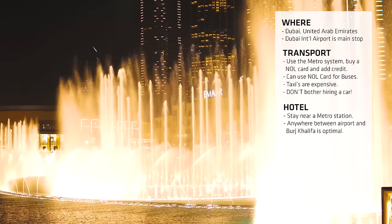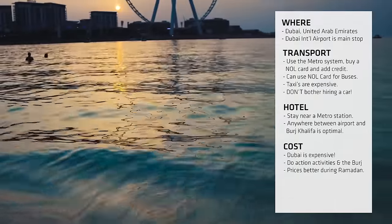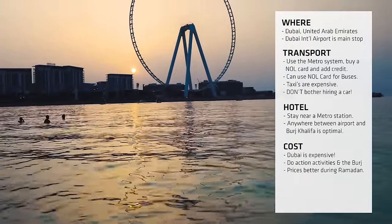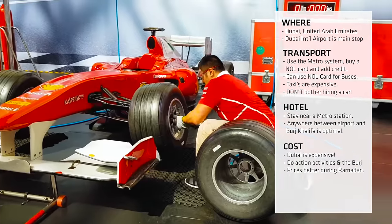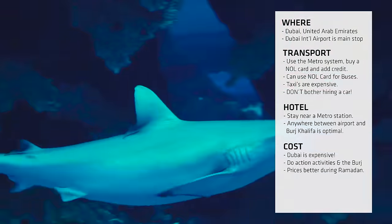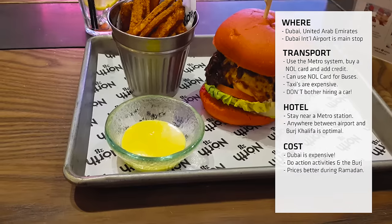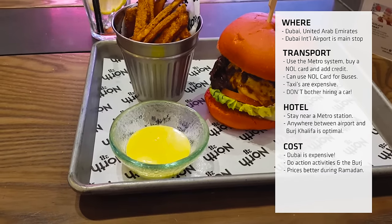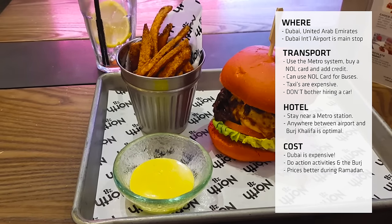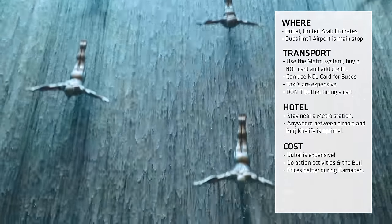The cost to do the attractions? As you can imagine, Dubai is an expensive place. And all of the attractions I did, they weren't exactly cheap. Some of them had decent deals on because it was Ramadan when I visited, but in general, Dubai is quite a pricey place. Food and drink, especially when you're out, is quite pricey, and I highly recommend that if you do come here to Dubai, be prepared to spend money.